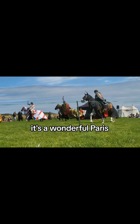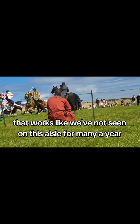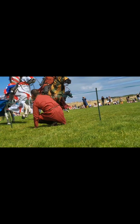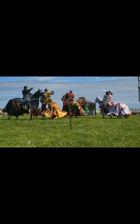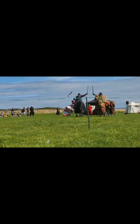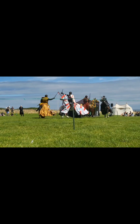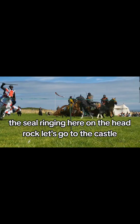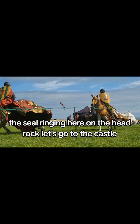Well done. Some wonderful parries at work, like we've not seen on this aisle for many a year. And they're all banding up and just second there, picking on our good friend Jason. Oh, we've got another clash of swords there. The steel ringing here on the headrock of Scarborough Castle.